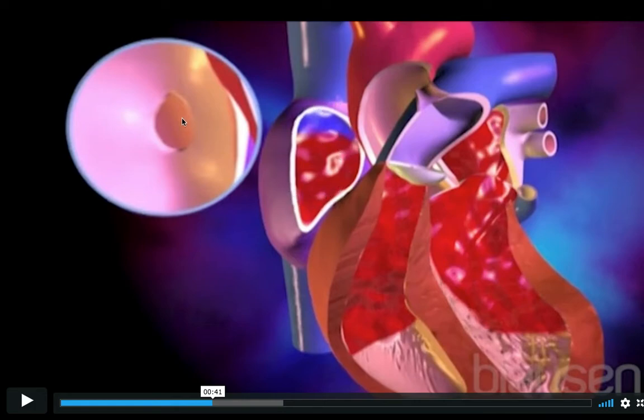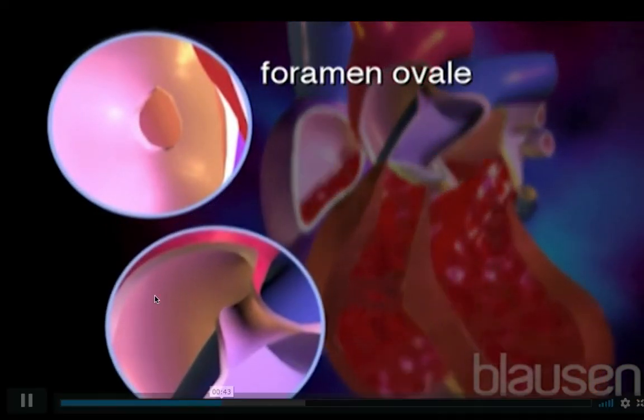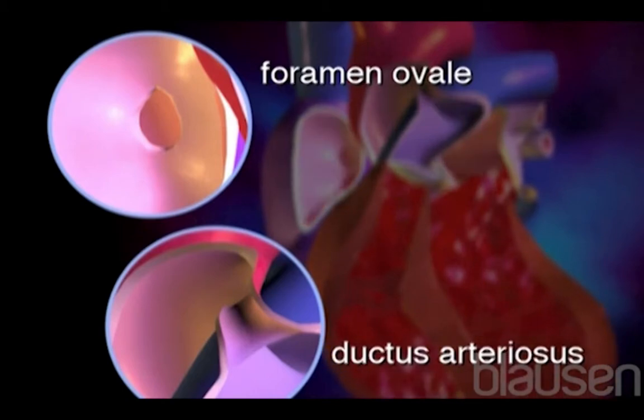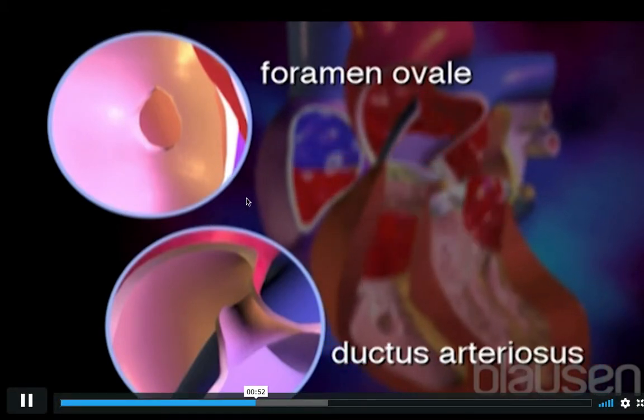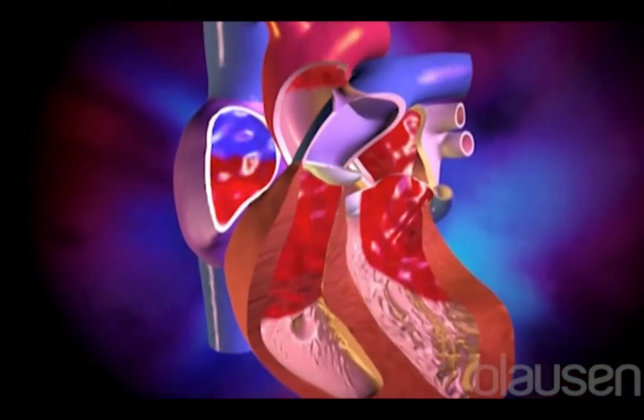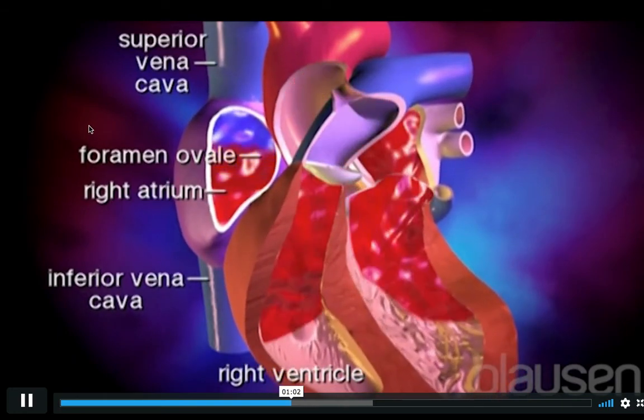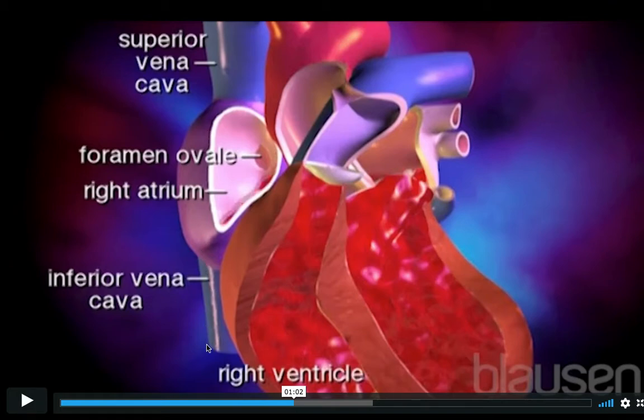And then right there, it's a zoom in here, but right there you have the foramen ovale. And because the foramen ovale directly connects the right side of the heart with the left side of the heart, it's allowing blood to go directly to the left side of the heart through here, through the foramen ovale, without having to go to the lungs. So once again, oxygenated blood is coming from the inferior vena cava, mixing with deoxygenated blood from the superior vena cava, and then going through the foramen ovale directly into the left atrium.